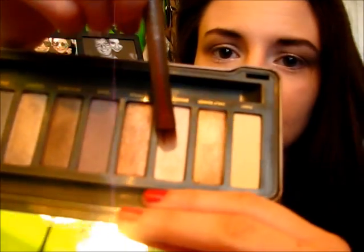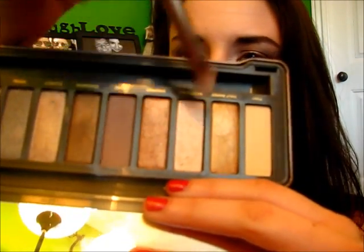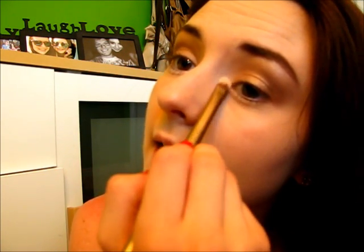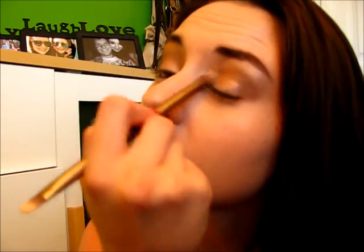And then go in once again with Booty Call, and apply this to your inner corners, and bring it down to the lower lash line. And then I'm just going to go in one last time with my blending brush and blend it all together the best that I can. I'm just going to make sure the whole look is blended together and that there's no harsh lines and that it all flows as one very pretty blended look.